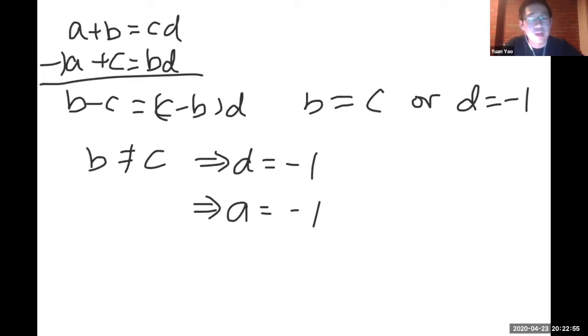I think more teams got this problem than I expected. But there are still some things in the first solutions that I still want to pursue. So you can think about how to generalize this problem, and who knows. Yeah, you can't be scared by all those 6 equations, right?